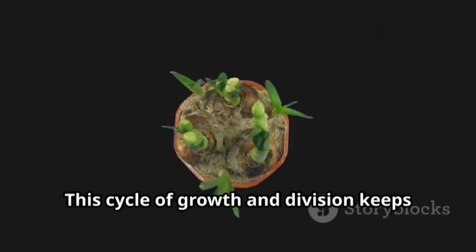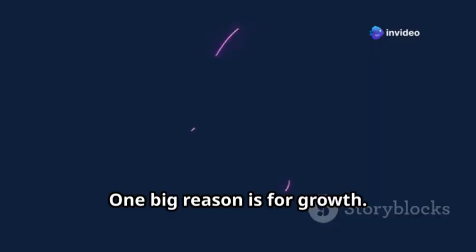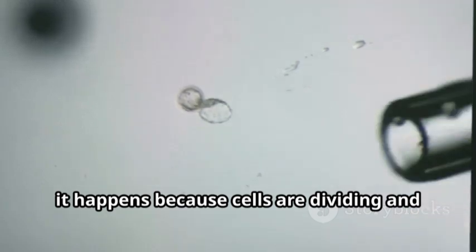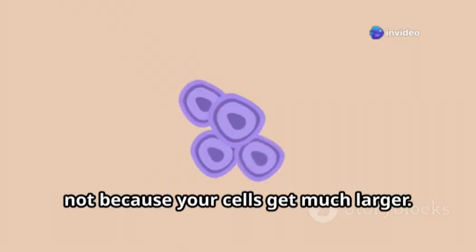This cycle of growth and division keeps life going. Why do cells need to divide? There are several very important reasons. One big reason is for growth. When a baby grows into an adult, it happens because cells are dividing and making more cells. Your body gets bigger because you have more cells, not because your cells get much larger.